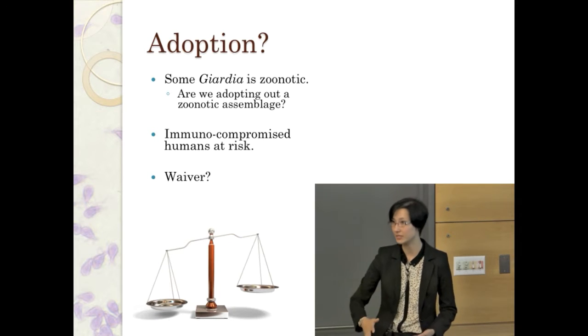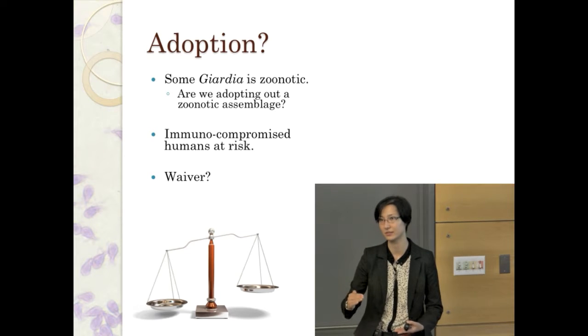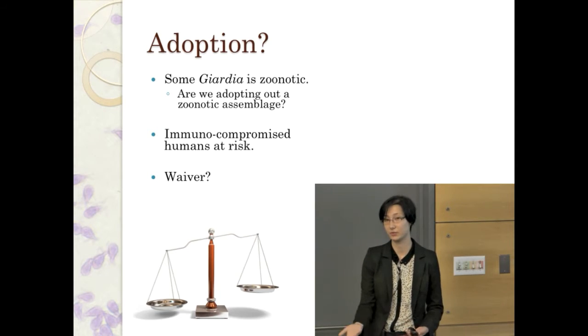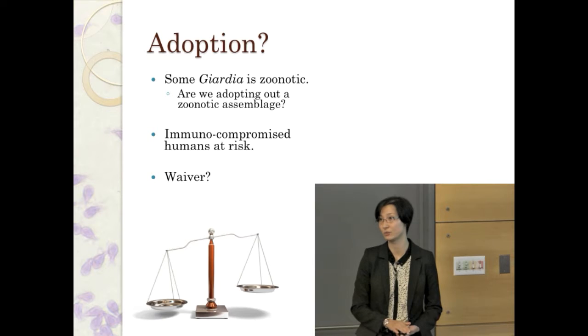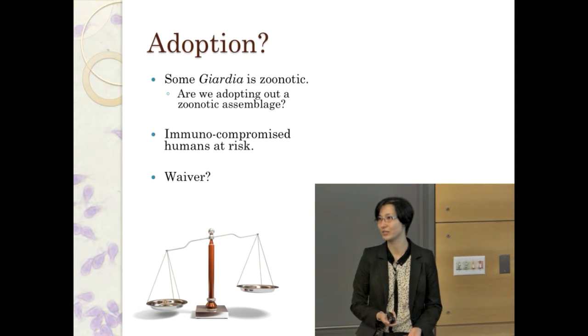We're going to have someone sit down with them and explain, you're adopting an animal with Giardia, and this is what it means. We can have them sign a waiver to help negate some liability on the shelter's behalf. But as you probably can figure out, there's no great way of completely reducing the risk.